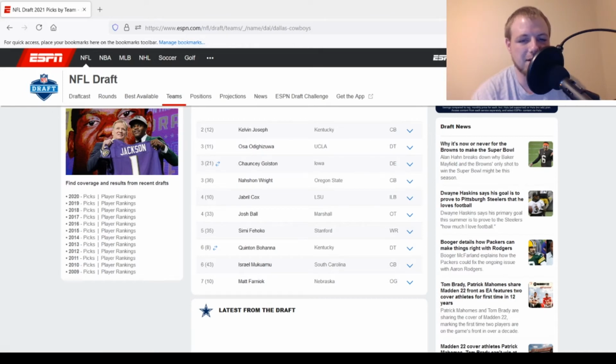Then their other pick in the 6th round, I'm going to butcher his name, but Israel Mukuamu from South Carolina. One of these other big corners, not really a guy that moves too well. Maybe he converts to safety. Press cover 3 that Seattle ran that I already talked about with Nahshon Wright makes some sense for their system, but not a guy that I was too high on myself overall, even in the 6th round.